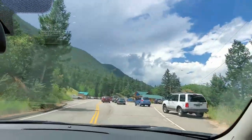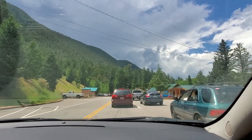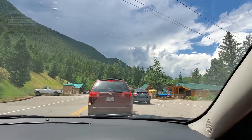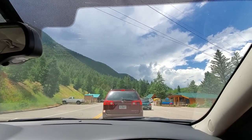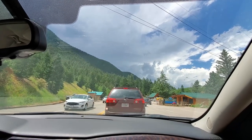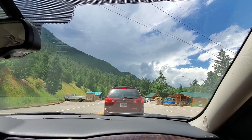Oh, look, here we are. This is the entrance. So it was $15 per person for us to get in with early purchasing. No, it still says 15 bucks. So yeah, it's not per car, it's per person. This is privately owned. This is not a government, like a national park or a state park or anything. So just FYI.